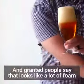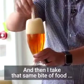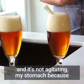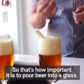And granted, people say that looks like a lot of foam, but foam always turns into beer. And then I take that same bite of food, and I try to have a swallow, and it's not agitating my stomach because I have broken that CO2 out in the glass. So that's how important it is to pour beer into a glass.